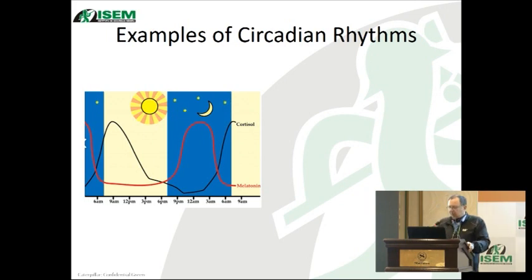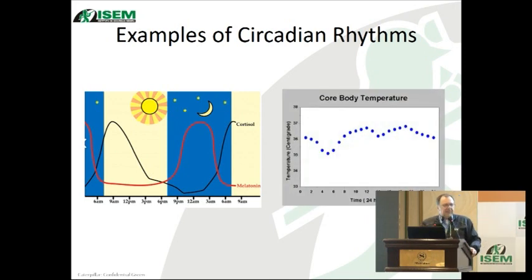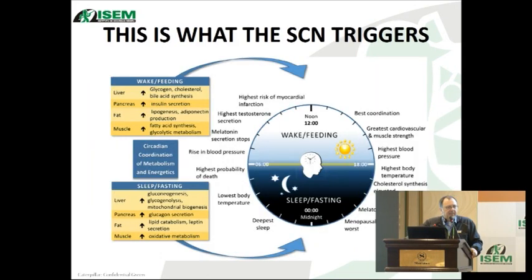We also have our core body temperature. Our core body temperature fluctuates throughout a 24-hour day. It doesn't stay constant. It actually changes. Typically, when our core body temperature is at its lowest point, our alertness level is also at its lowest point. So we have hundreds of these circadian rhythms that are all controlled on a daily basis by our biological clock. Even when you eat is controlled by our biological clock. When we sleep.